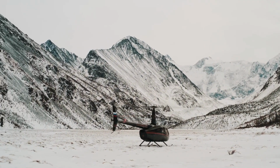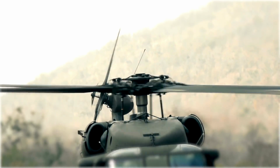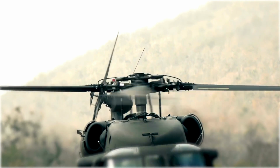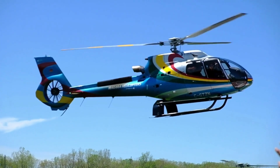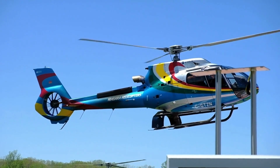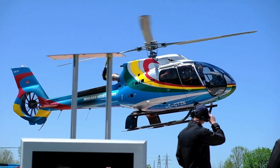Are there any other technological advances on the horizon that you're particularly excited about? Absolutely. There's also a lot of work being done on autonomous flight. We're already seeing unmanned drones being used for various tasks, and it's just a matter of time before we have autonomous helicopters flying around doing complex missions like delivering cargo, conducting aerial surveillance, or even transporting passengers.